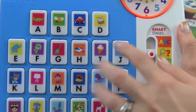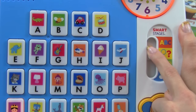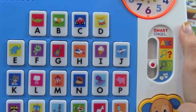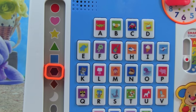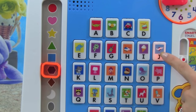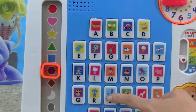We can use this to help us learn. Let's push this one down. Explore and find sounds. Can you please help me find something that sounds like this? I wonder what that is. That kind of sounds like a jet. Jet. What makes a sound like this? I think I know. Is it the seal?